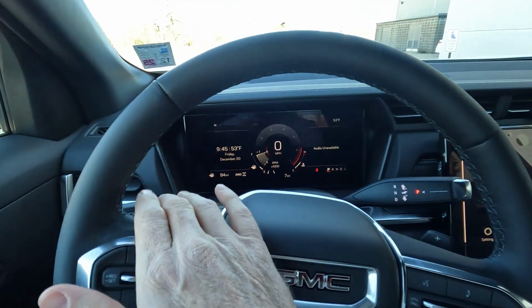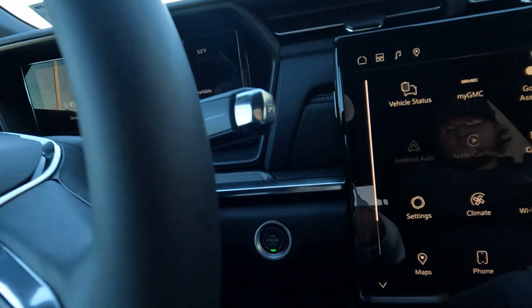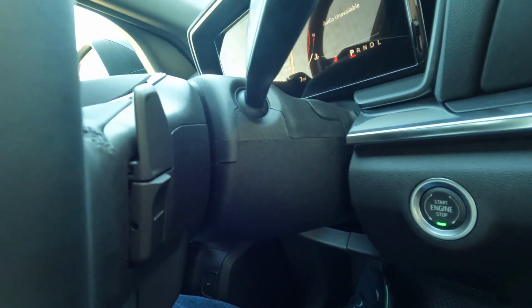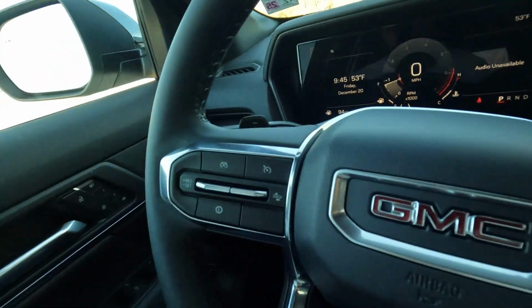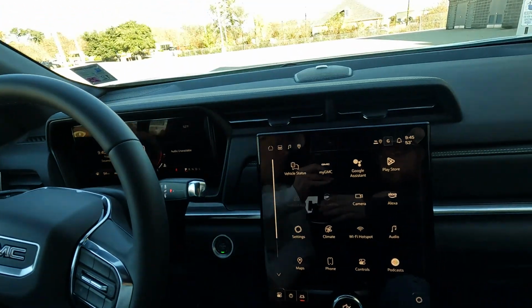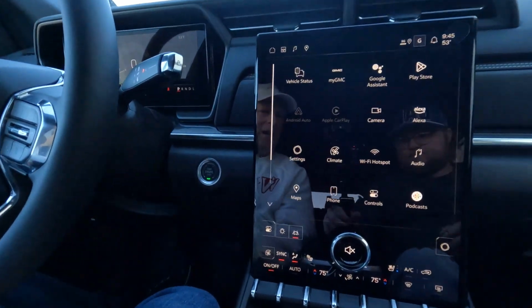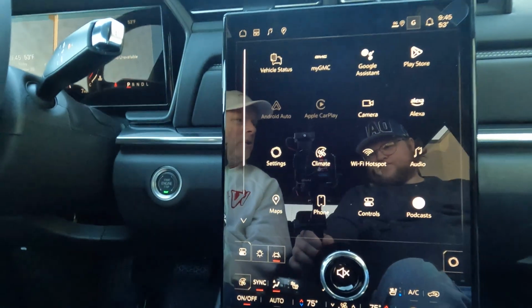Also, you have shifter paddles here, and on the rear of the steering wheel, let's see if I can get back here and show you. We're going to have the volume controls right there, and on the other side, we're going to have everything for managing what you're listening to. Now, let's talk about our 15-inch touchscreen. They keep getting bigger and bigger, don't they?